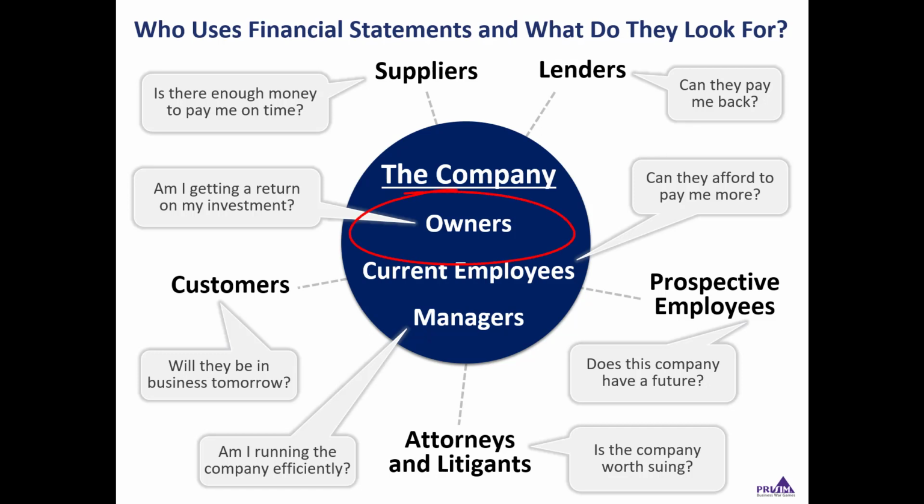Within a company, owners want to know if they should stick with it or put their money somewhere else. And managers want to know if what they're doing is helping the company make money. Outside the company, suppliers and lenders want to know if they should continue to do business with you. And obviously, customers want to do business with a good, solid company that they can trust to be there for the long haul. So financial reporting is about communication.